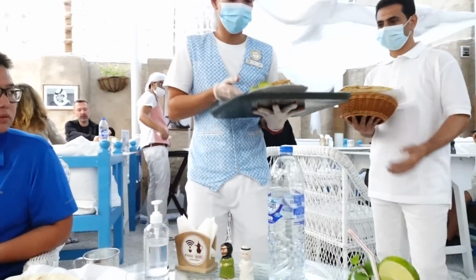So when you go to a restaurant in Dubai, a lot of the restaurants serve complimentary water. But in Abu Dhabi, every restaurant that we have been to, you actually have to purchase the water.